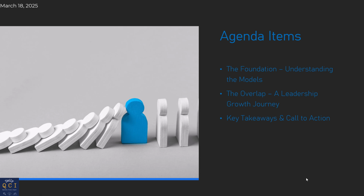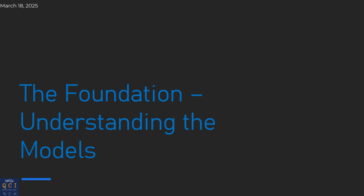So we're going to talk about the basic foundation of both. We've explored this in previous episodes, but we will just touch on this again. And then we'll talk about the overlap and then key takeaways. First up, the foundation, understanding both models here.